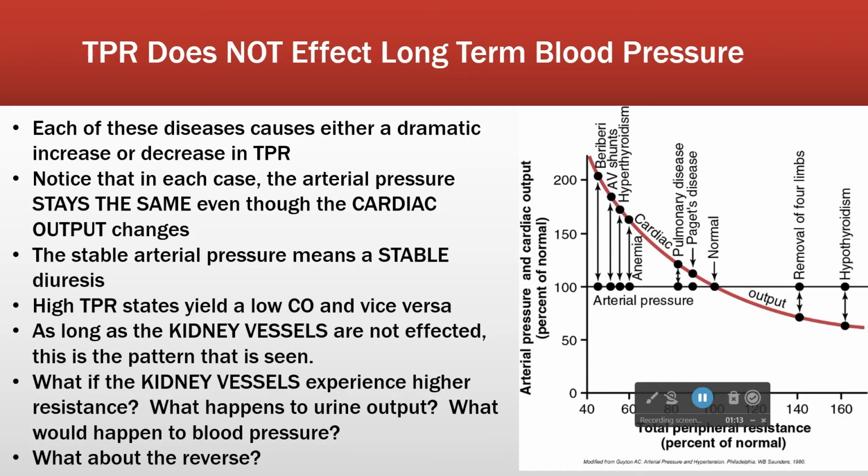In order to have pressure of any kind, not just in a human being, but pressure of any kind, you have to have a pushing force and a resisting force, right? And pressure is what you measure in between those two things. So total peripheral resistance is the sum of all the resistance of the vessels in the body.